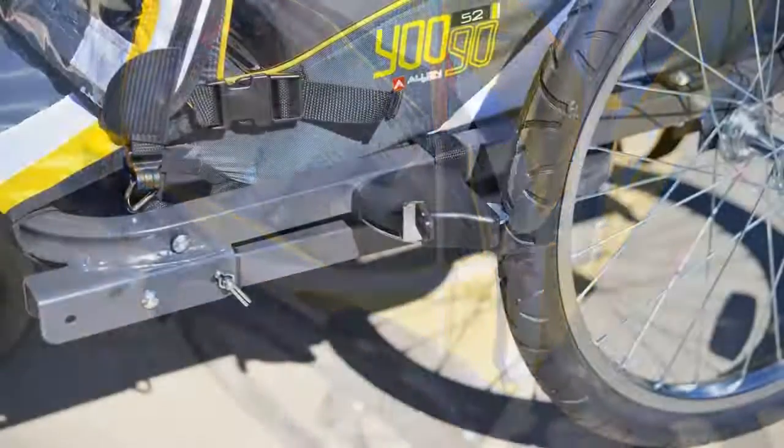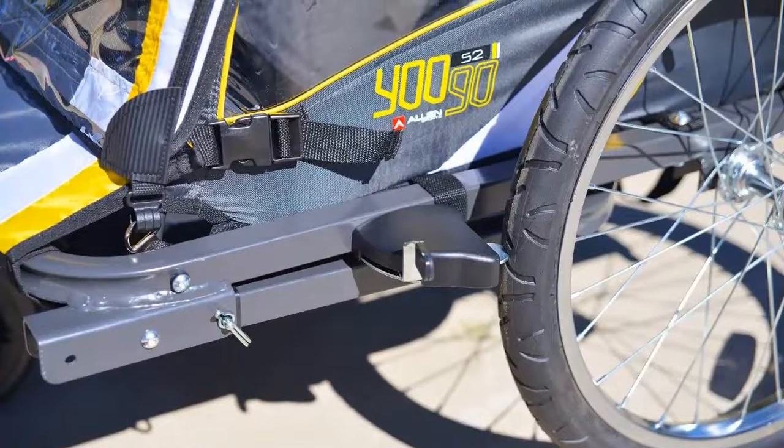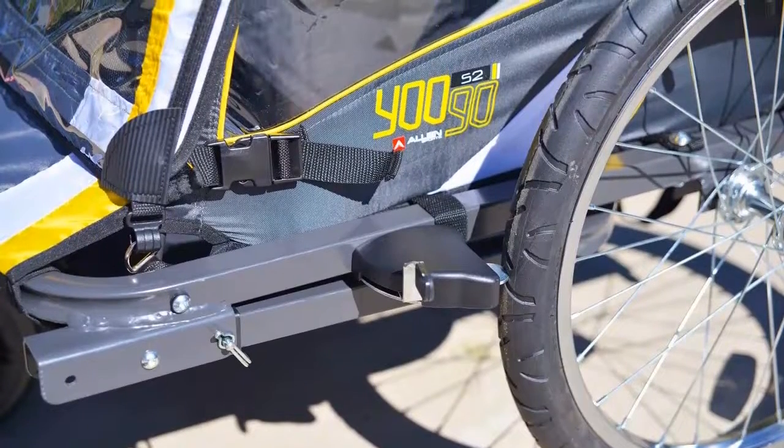Rear storage pockets. The S2 includes 2 rear storage pockets for carrying items on your trailer. There are also 2 small interior pockets inside the cabin of the trailer.